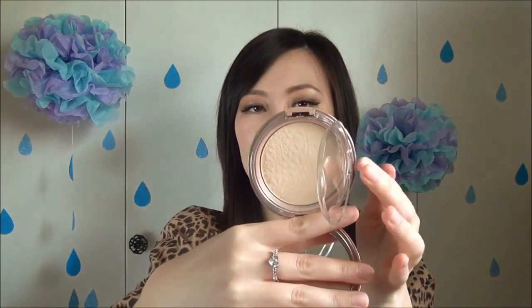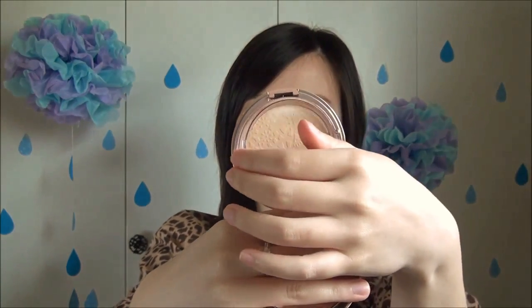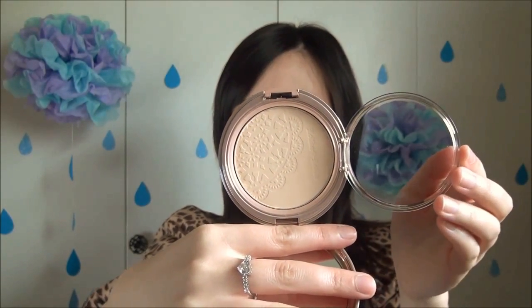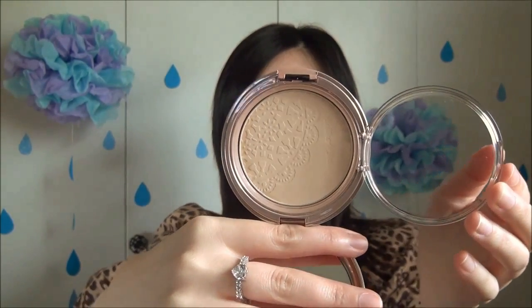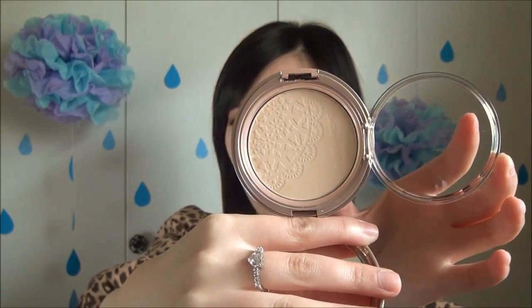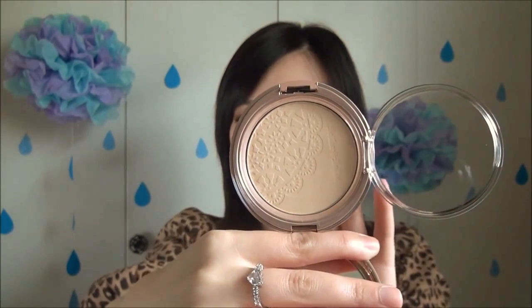Pop this open right here. Nice convenient mirror. Has a little puff like so, and you have this plastic flip lid which keeps your powder separate from your sponge. Great little thing. I really like the attention to detail here. What you will see in this compact is an embossed design, actually engraved design into the powder.